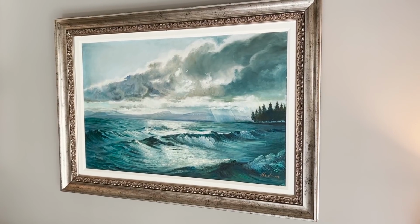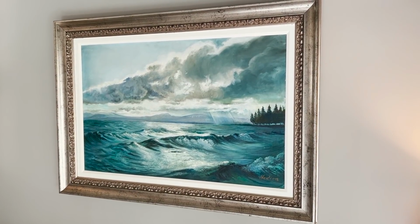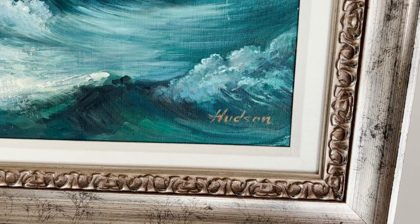And a painting that my father did. My father was an incredibly talented man, although he was a university professor. He loved to try new things, and he painted, and he was just, I think, a Renaissance man.